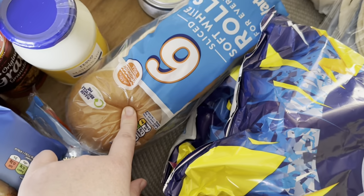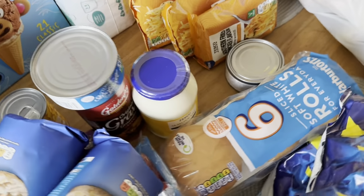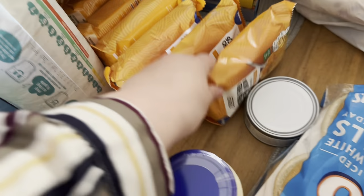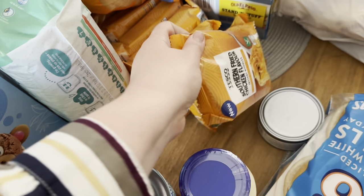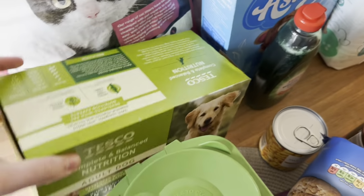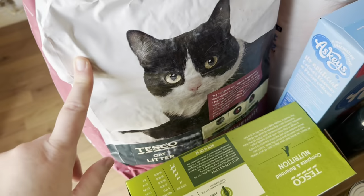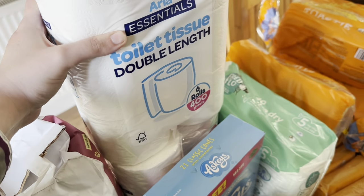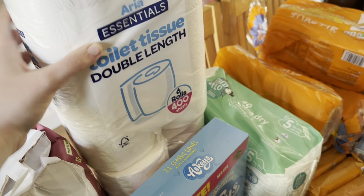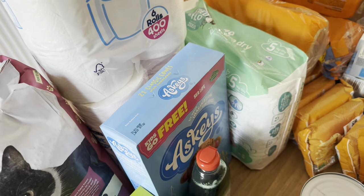And then we've got six soft white rolls and three packets of these tortilla wraps. I'm having to move around the table in circles. We got 10 packets of these sudden fried flavoured noodles, a washing up liquid, dog food for Max, as always, six tins for £4.20, some cat litter, two packets of these six toilet rolls, and ice cream cones, because this has just been the rave in our house recently.